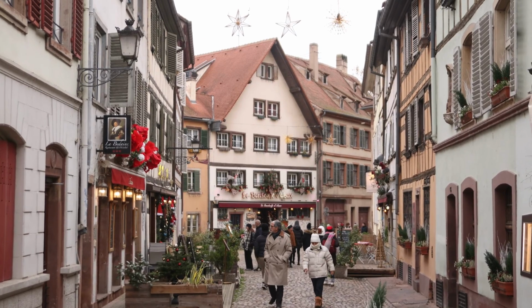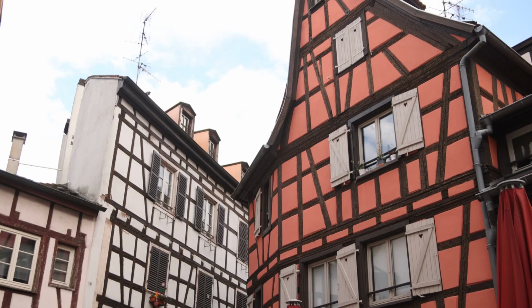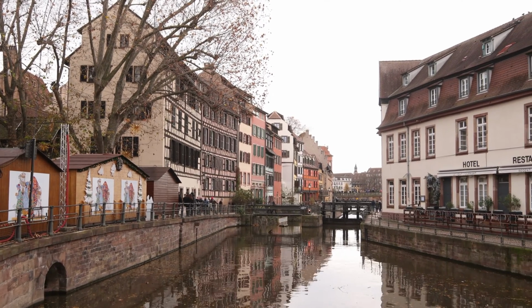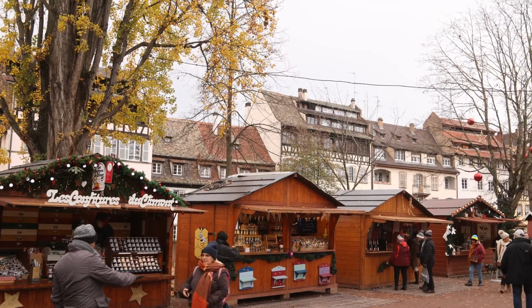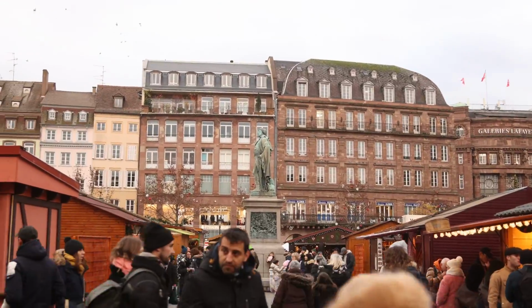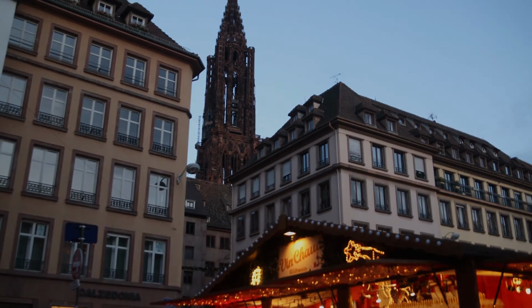You should also check out Petite France, which is the most charming neighborhood in Strasbourg with the historic Alsace architecture and small canals trickling between the streets. Here there are plenty of little Christmas stalls on the cobblestone streets, but you also have the Advent Village, which is full of festive activities. This was my favorite market of the 5 stops and a must visit on any Christmas market tour through Europe.